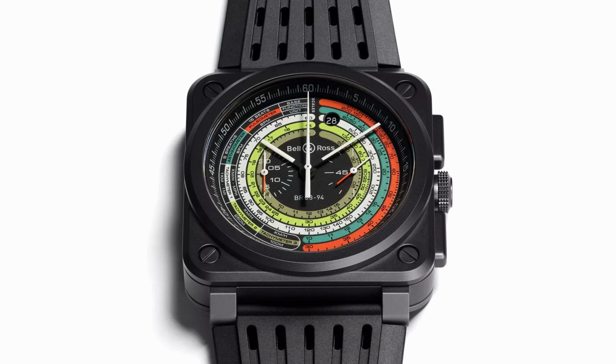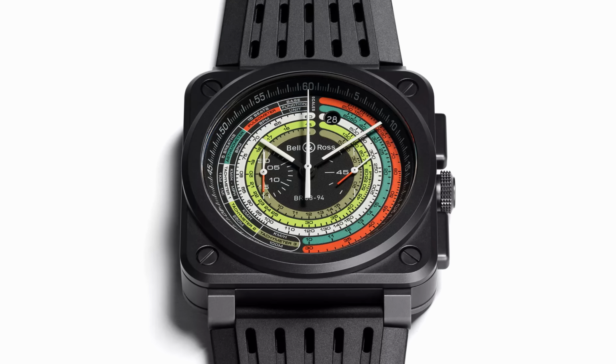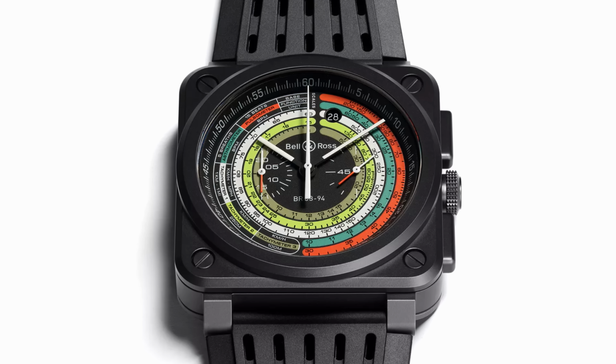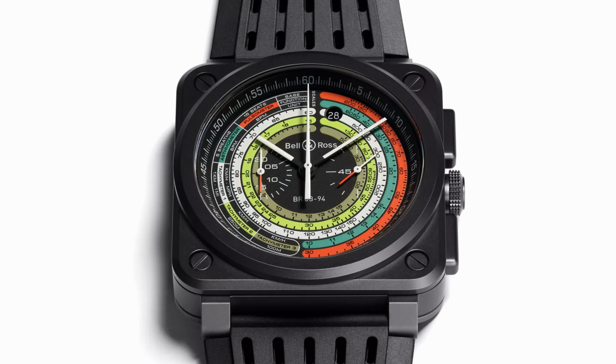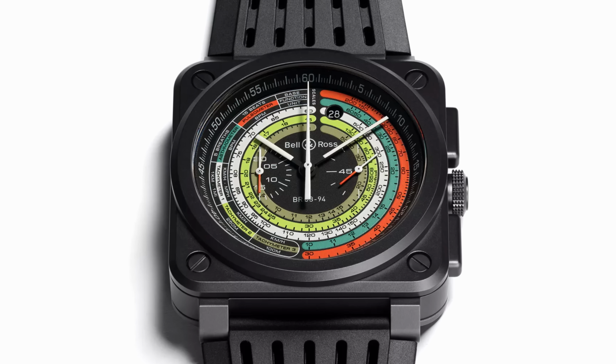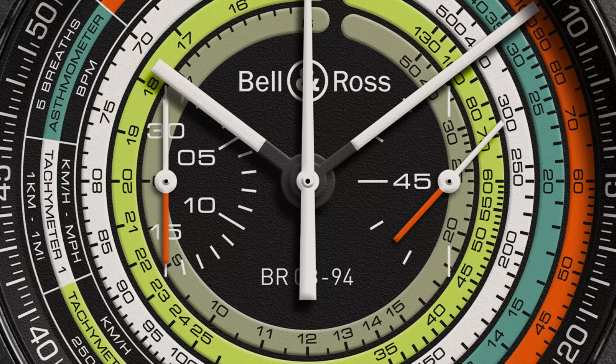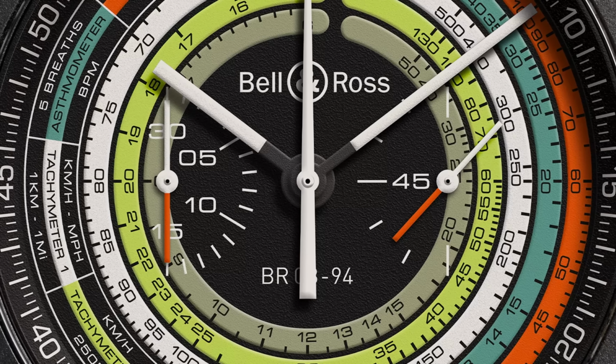Mm-hmm. All of it, Andrew. Yeah, well, science encompasses most things, so that feels appropriate. Well, if you need to measure all of it, this multimeter has got you covered. In 42mm matte black ceramic, the multimeter is intended for measuring short times with the 30-minute chronograph counter, and then 5 coloured tracks around the dial which allow you to measure other things.